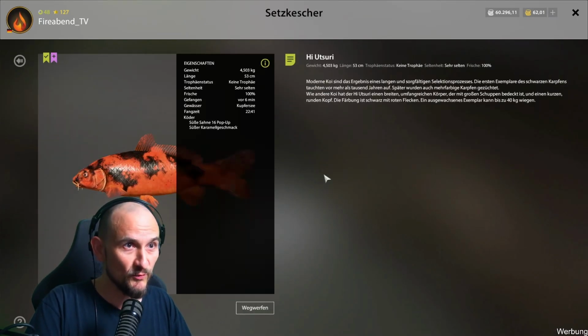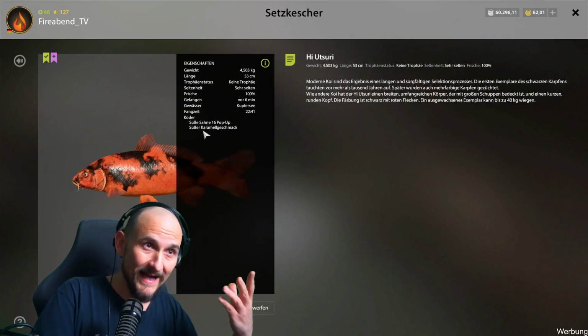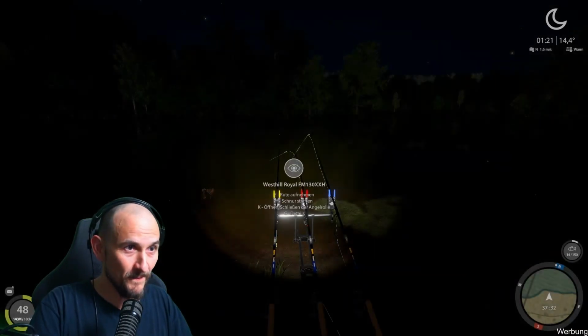And the Hi Utsuri went on cream with caramel. So we already have the clue what the rare koi like to eat here. And now of course the question is, what else goes in here? Yes, banana delivers.